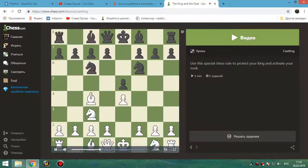Next, you cannot castle if there are any pieces in between your king and your rook. It must be completely empty. In this position, both white and black have to move 1 piece before they're able to castle. After knight f3 and bishop c5, for example, both sides are now able to castle kingside.